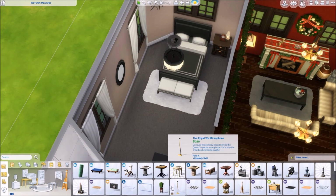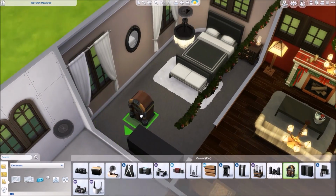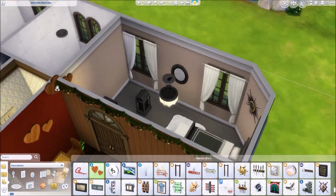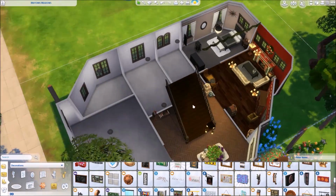So, yeah, I don't know actually why I'm doing this. I just decided, you know what? I haven't done a festive build. Better get on that bandwagon and start doing it. I thought I better upload it now, because I've uploaded the exterior and I can't really go back.